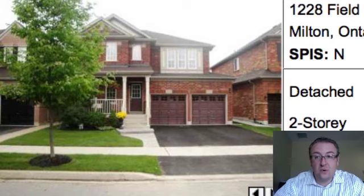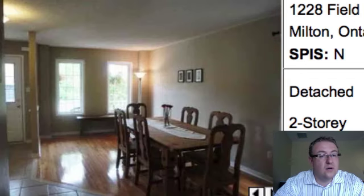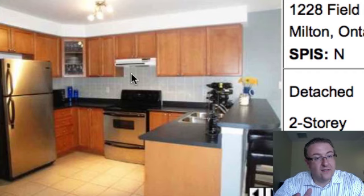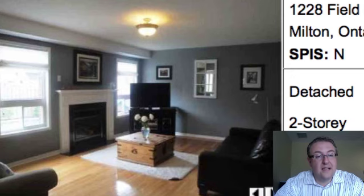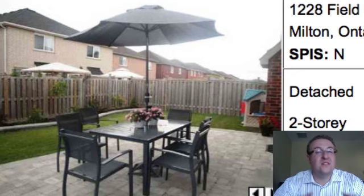Now, Field is at 459.8. It's over 2,000 square feet, less than 2,500. Double car garage. You've got some hardwood floors. I don't know if you could do living and dining, maybe just dining. There's the kitchen, mismatched hood fan. You know how I feel about that. And so the rest of the house, you've got the eat-in, and then you've got a big family room here. 4 bedrooms upstairs. The upstairs is huge on this one.